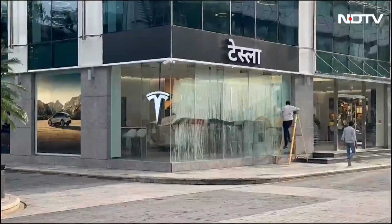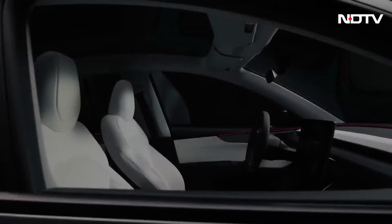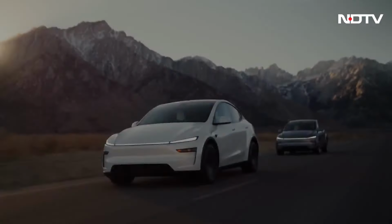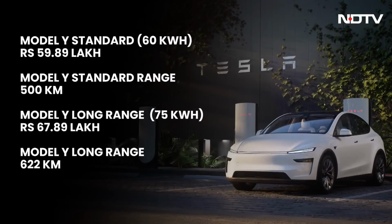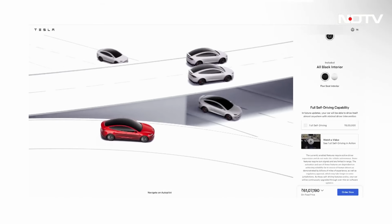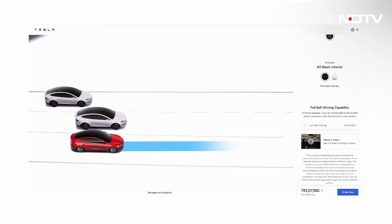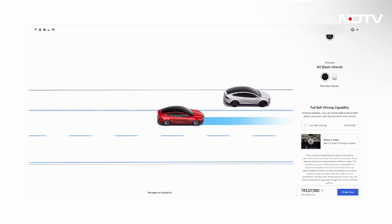The wait is over. Tesla has launched its first electric car in India. The Model Y marks Tesla's debut here. The electric SUV will be available in two battery pack options, 60 kWh and 75 kWh. Prices for the Model Y start at 60 lakh rupees ex-showroom and the long-range variant is 8 lakh costlier at 68 lakh rupees. Interestingly, Tesla's India website reveals the company is likely to offer a full self-driving module for cars here, which will cost an additional 6 lakh rupees.